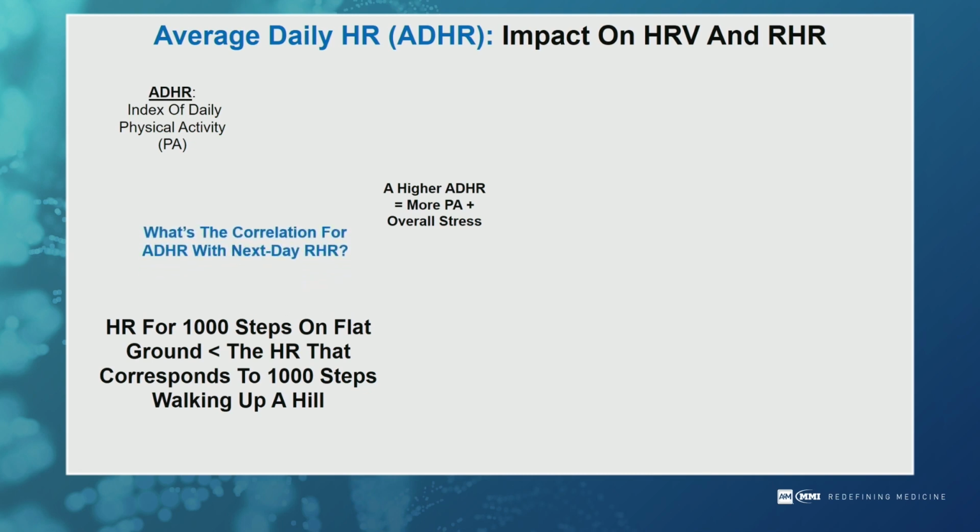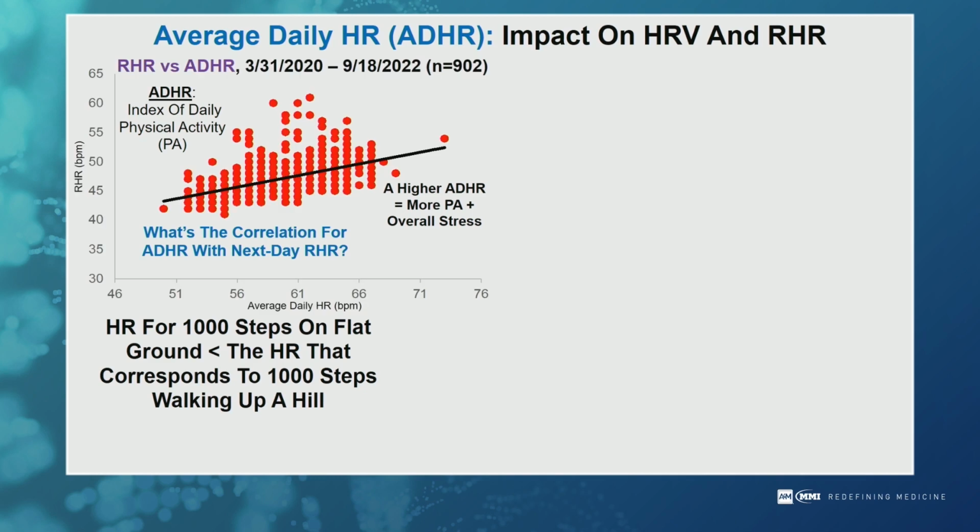All right, so what's the correlation for the average daily heart rate with the next day resting heart rate? We can see that here.